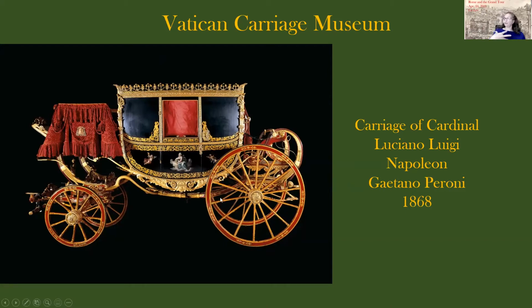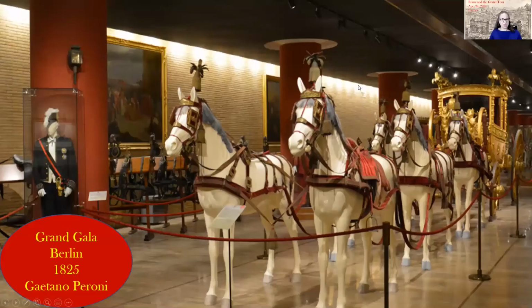And so this sort of very, very beautiful, stately wagon would take him through the city of Rome. When he died, he bequeathed it to Leo XIII, because for all the flash and dash of the carriage, he was actually a very humble and simple man who gave a lot of service to the poor. The most spectacular thing in the museum is, of course, the Berlino.